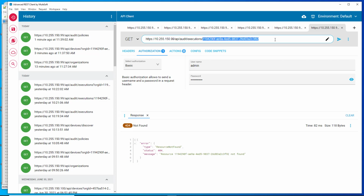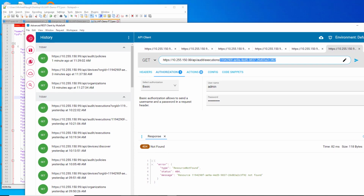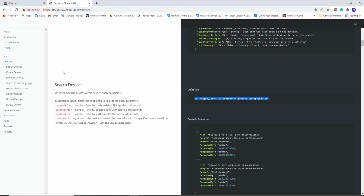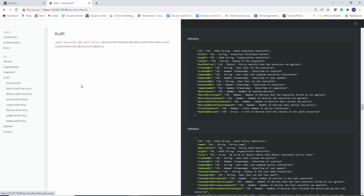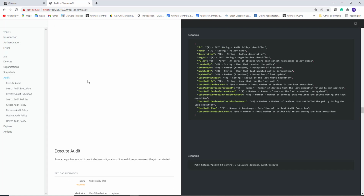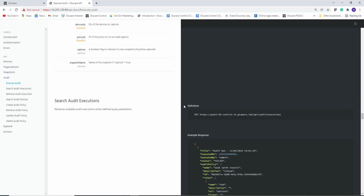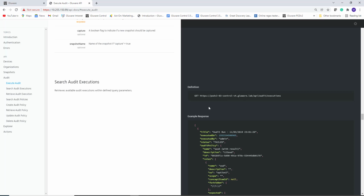So I can, and if you're ever, again, not sure about the format of the call, you can navigate back to your Gluware instance and pull up your documentation. And if we look into audits here, and we scroll down here, you have the ability to execute an audit. Here you have the ability to get audits that were executed. So you have the get audit executions.